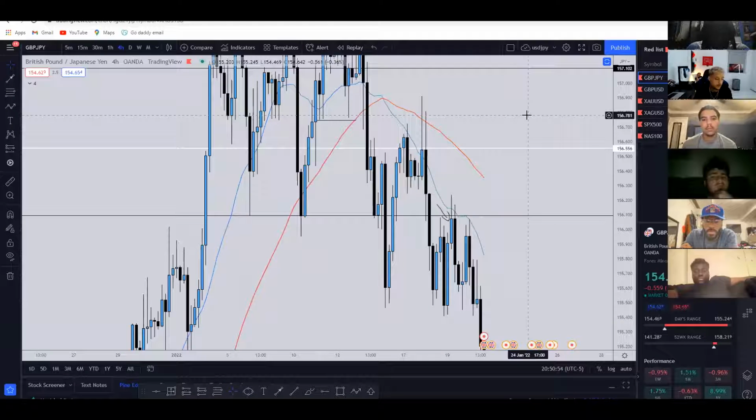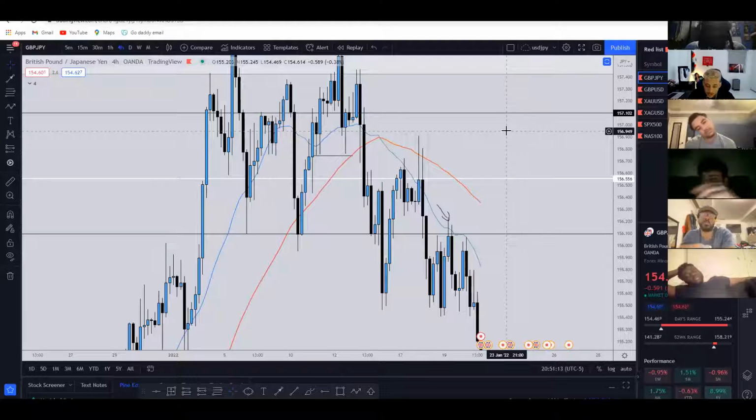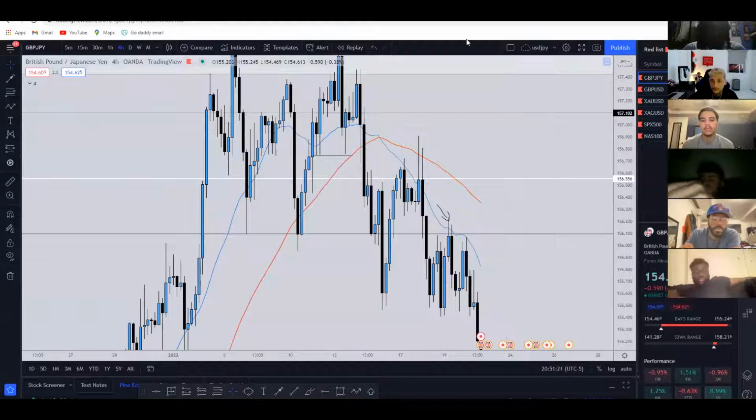You don't want to start looking for an entry while the 4-hour candlestick is still fluctuating and hasn't rejected the area. But once you get that 4-hour close and that 4-hour rejection, you can then start to look for an aggressive entry. Why? Because price is showing us that we've already rejected that area. So then you could look to take a position on a lower time frame. Until then, you want to wait for that 4-hour close and that 4-hour rejection. Got you. Yeah. Thank you so much.